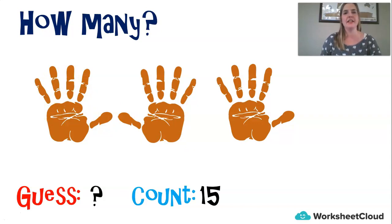How about counting in fives? Shall we do that? There are 5 fingers on a hand. We know that. Let's try. 5, 10, 15. There we go. And that took us half the amount of time. Well done. You see how counting helps us.